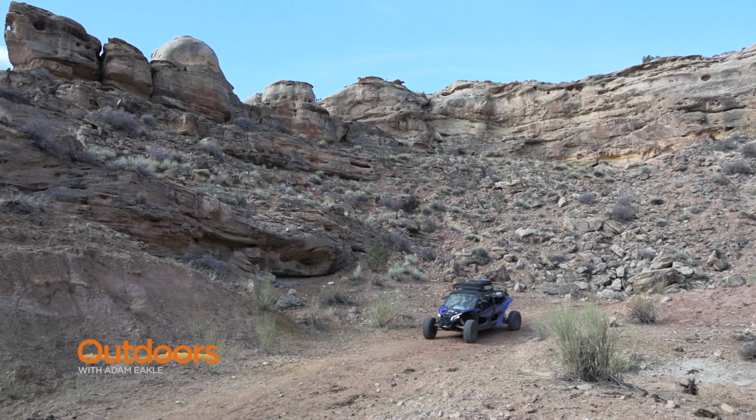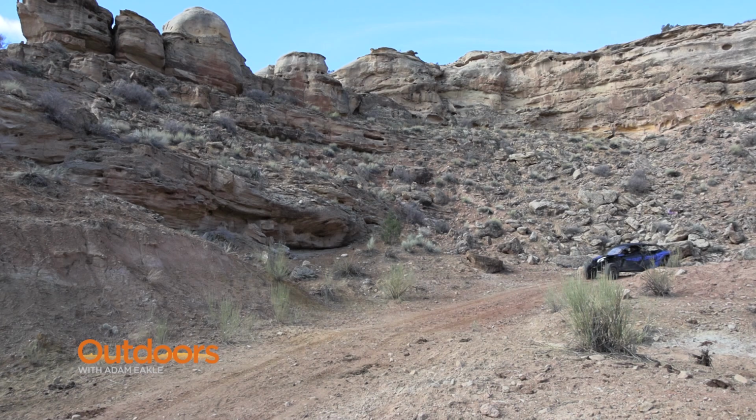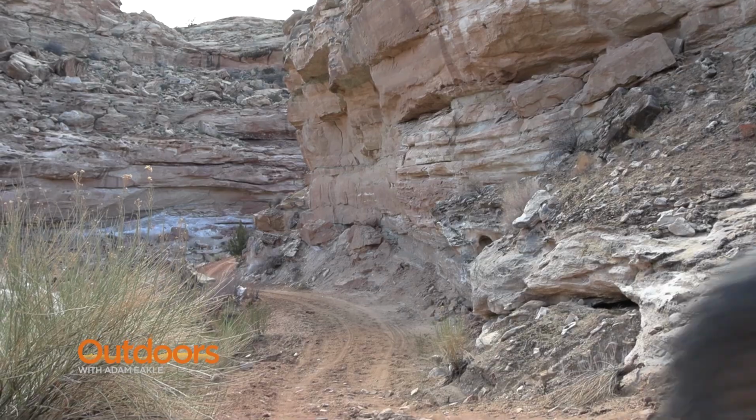So we just descended down into the bottom of Last Chance Creek here, and we're going to run towards the lake for a bit, and then we're going to climb out.